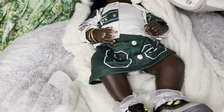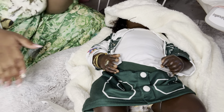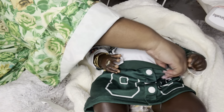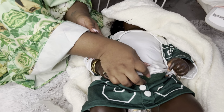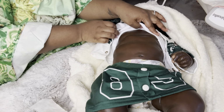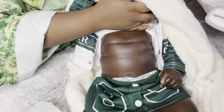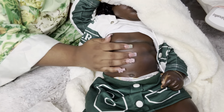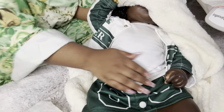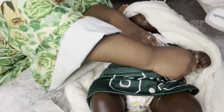Oh, but look at the fit, guys. Look at the fit. Okay, do you see? All right, guys, look at the fit. So I put a little white t-shirt on her. So I will show you guys. She comes with a full plated belly plate, guys. I don't know if you can see that. Yeah, she comes with that full plated belly plate, and it is beautifully painted in chocolate. But I put her on with a little white t-shirt that I tucked inside her little green skirt.